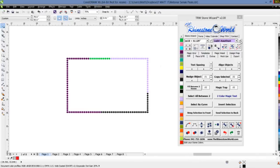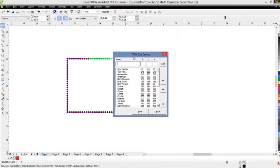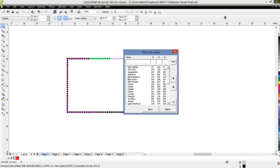Right over to the right here, there's a little pencil tool, and that's your edit. If I click on that, you'll see Edit Colors, okay? Then you'll see a name, RGB, and then you can add. These are all the colors that we have right now. Earlier, we created this new green right here. If I wanted to get rid of that new green, I can just hit X and that deletes it.